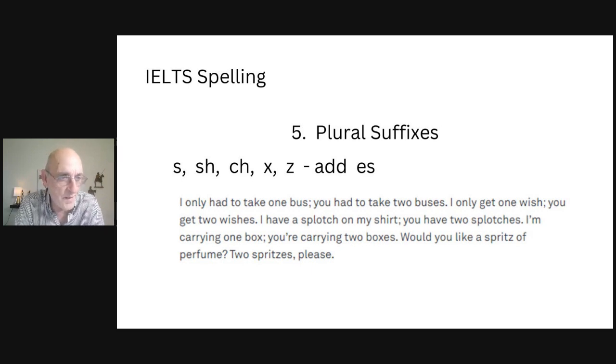And I'm just going to give you, if you didn't hear me as I was saying those words, a little pronunciation tip. When you add es to a word, it is never pronounced s. It's never pronounced how it looks. It's always pronounced as if it was the letters I-Z. Is. Bus, buses. Wish, wishes. Box, boxes.